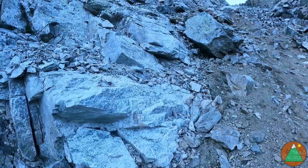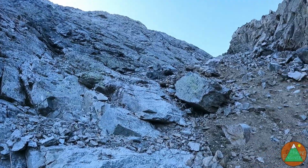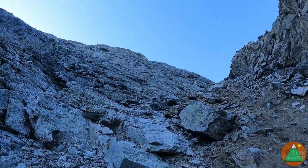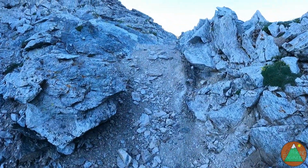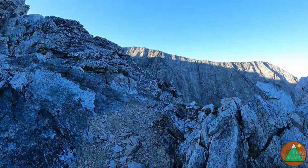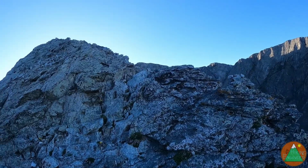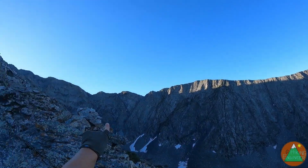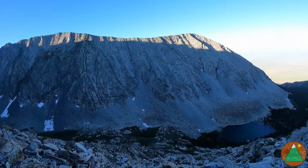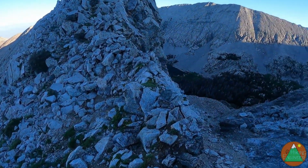Well, we're making our way up. It's pretty brutal. Gonna get back on rock here. But we're gaining. Well, folks, we did it. Hit the notch in the ridge. Yeah. There's the southwest ridge that goes to Mama Bear. Oh yeah. Awesome. I didn't realize I was so close.